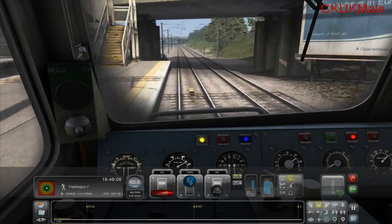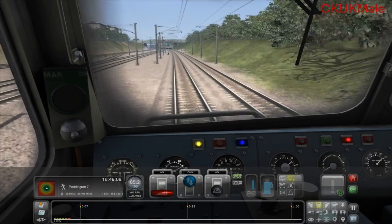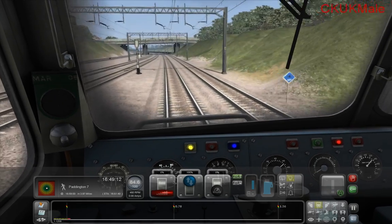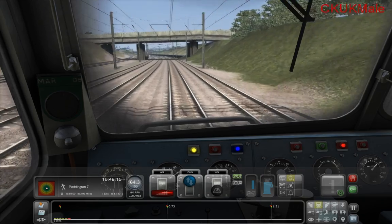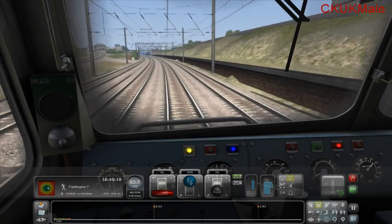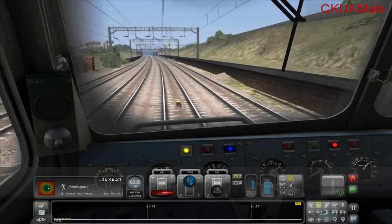Just coasting along now, just to save a little bit of fuel, simulator fuel. Plus I just think I'm going to get there way too early otherwise. I just don't want to give the passengers a shock when we arrive 10 minutes early.